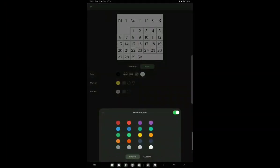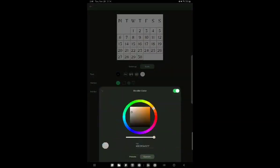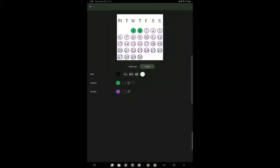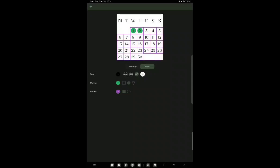Marker color. So when you mark out your days, choose what color you want. Let's say I want this one. Let's make it circles. That is so cool. It's fully customizable. You can pick the color yourself too. So let's see how that looks. I don't see the border at all, but let's try a different thing. Oh, there we go. A border for the days. And this is for the markers. That's cute. Okay, so let's go back.